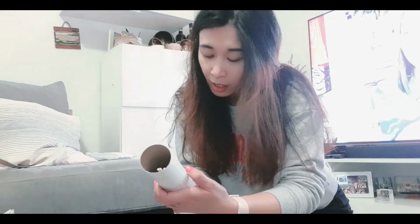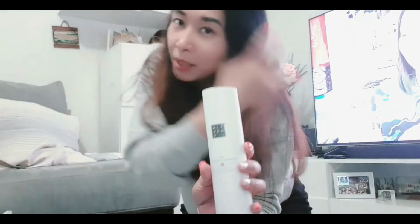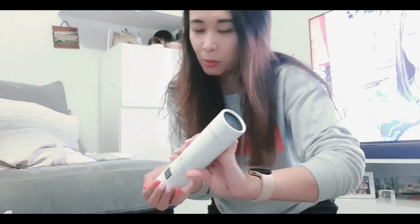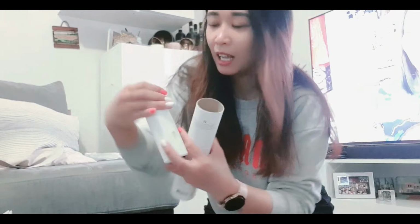Bagay sa banyo ko, guys. And finally, what is this? Oh, ano to? Fragrance stick. Yung mga mahilig sa fragrance stick, ako mahilig ako. Marami ako around the house. Tapos, wait lang. Hindi kayo masisira.